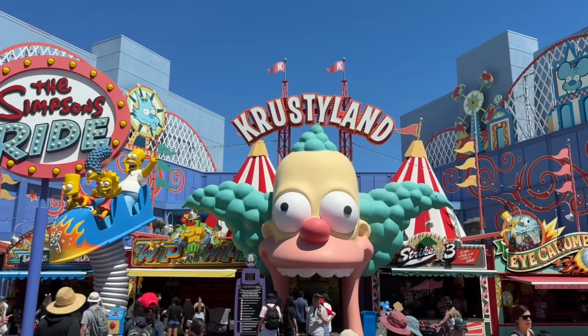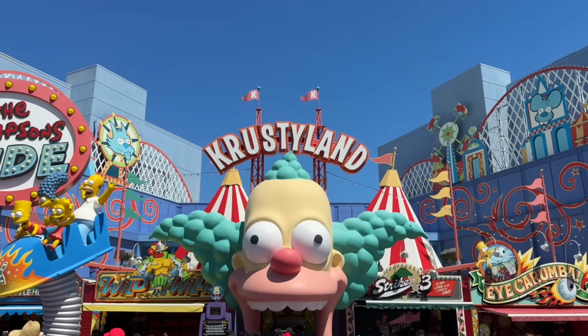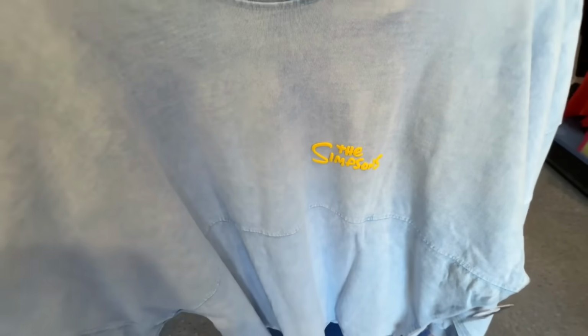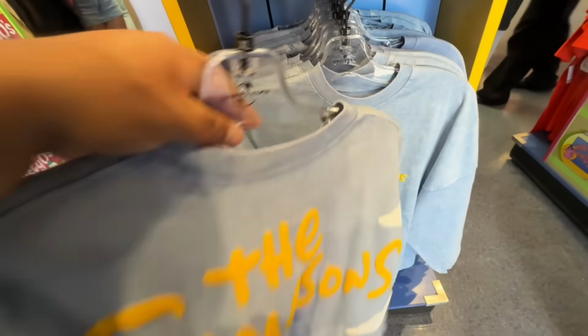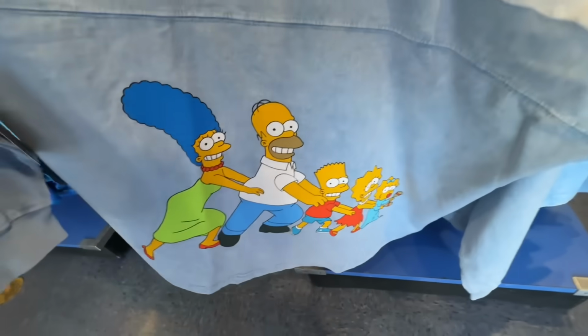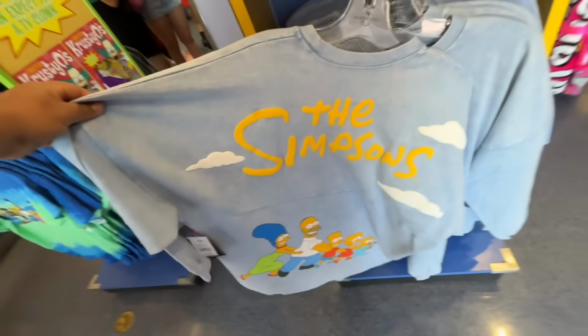Shout out to SoCalorific for pointing out that a new Spirit jersey arrived for The Simpsons. And here it is, The Simpsons. It's being sold for $80. Wow.